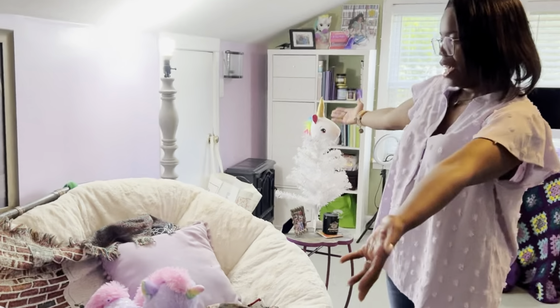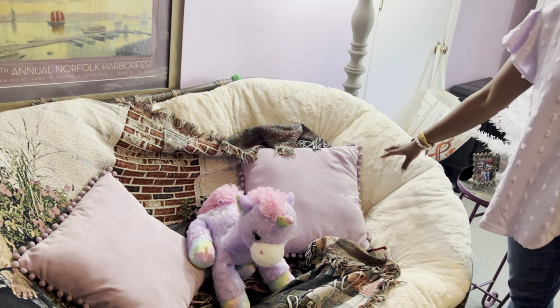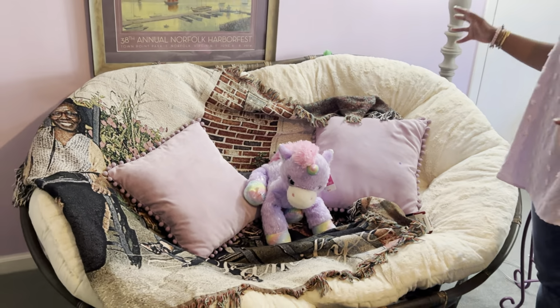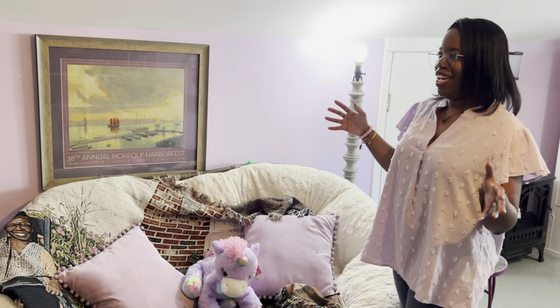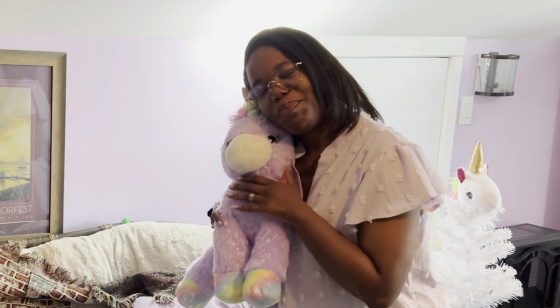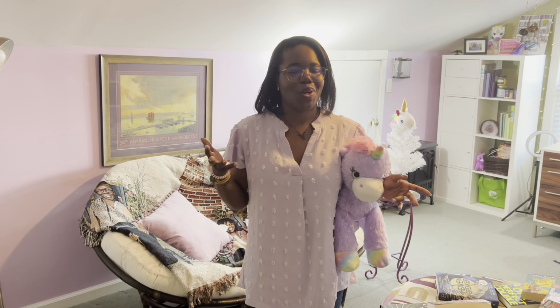So when Mr. Librarian and I bought this house, this was a space that we actually shook on and took a bet on, and hey, guess who won it? I did. Alicia, my beautiful baby unicorn. Early apologies for the lighting in here. Certain spots are kind of dark in here, but bear with us. We just learning and growing.